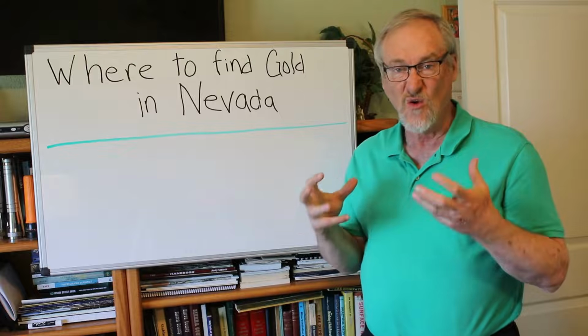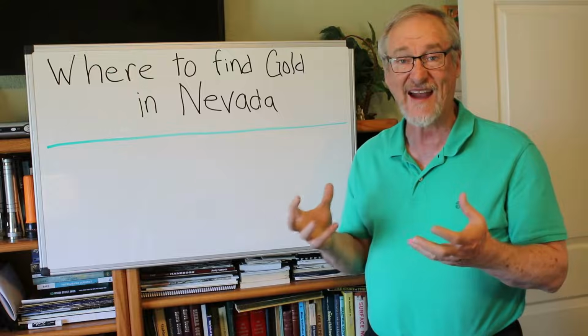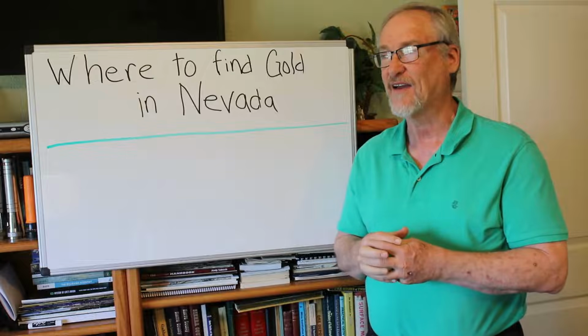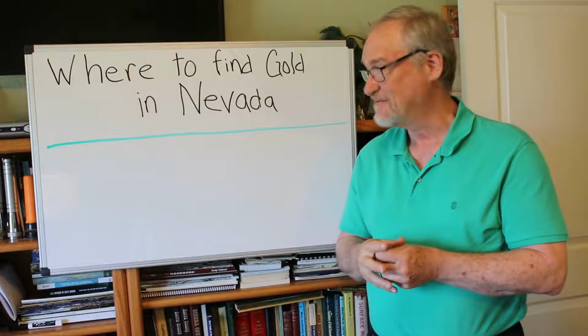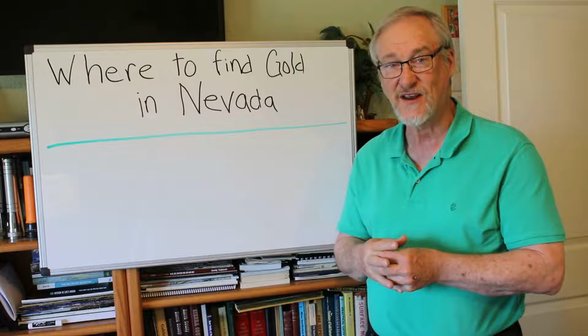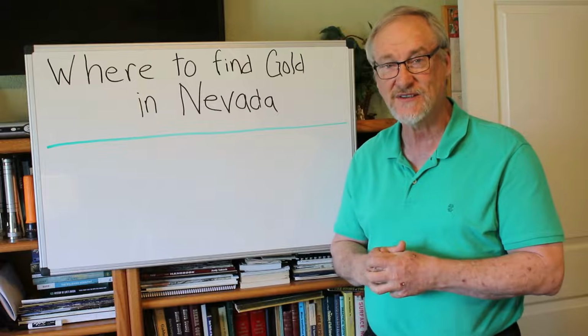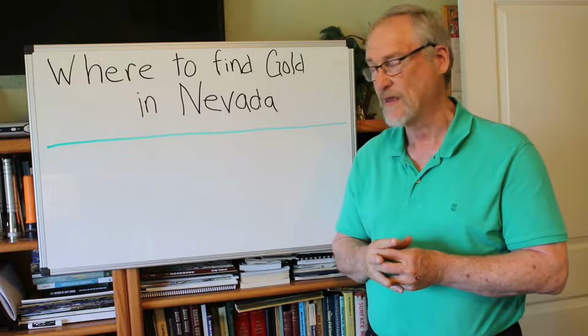And literally, we still produce 5 or 6 million ounces of gold every year. And over all the decades that we've been doing that here in Nevada, we've outproduced California. All the gold that was produced in California in the gold rush and all the decades afterwards, we've made more gold than that, and we continue to make even more.